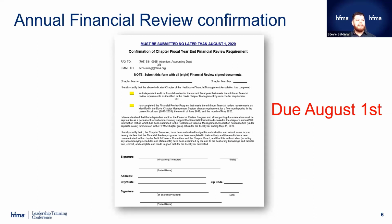So again, here's just a quick look at the form that needs to be submitted. Again, this will be submitted via CVent this year. Please take a look at the policy and documents video for additional information.